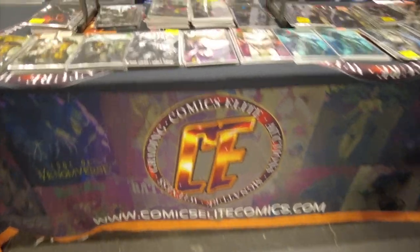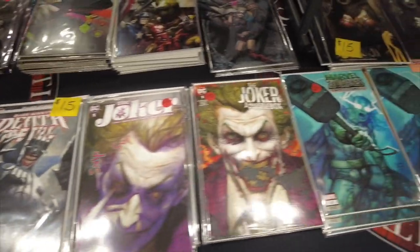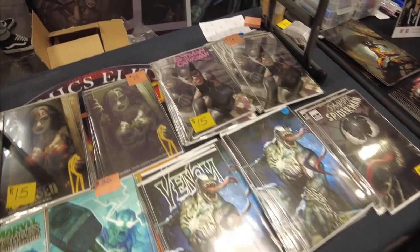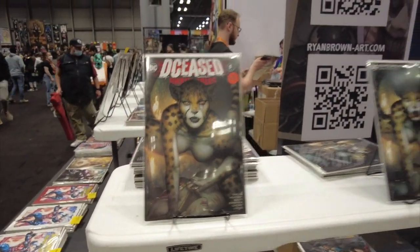All right, and we got Comics Elite has New York Comic Con exclusives. They got some Wolverine, some Joker, a bunch of death metal. And a bunch of deceased and DC stuff. Look at that Wonder Woman, it's awesome, right? We just saw Wonder Woman in the opening. And here we have some more death metal. And look at that deceased, that's terrific, right?